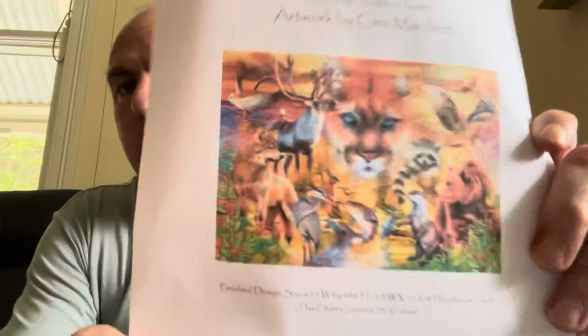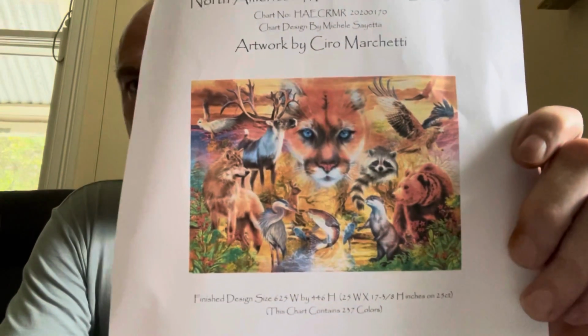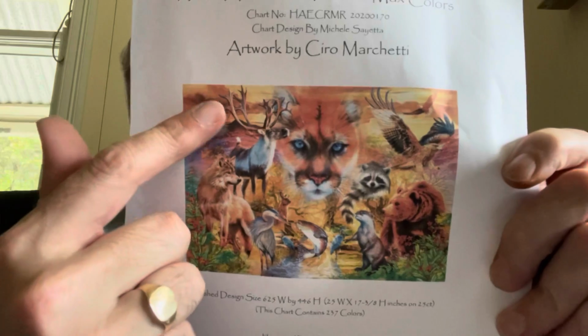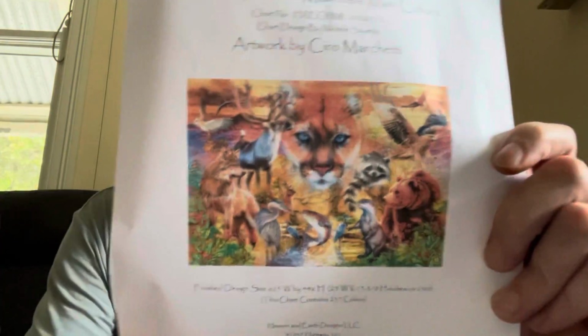My next one I have is another Heaven and Earth design piece. And this is again artwork by Sherwell Noel, which is North American Mammals. Now this is the max colour one. That's this one. And this was a new start this year. And I'm just working in this area up here. So this one, I only got 1,171 stitches in on this one.